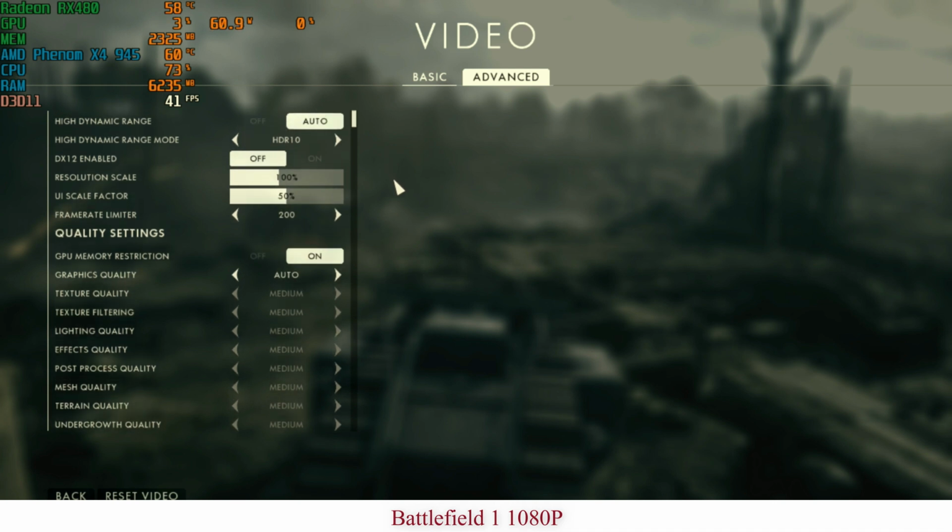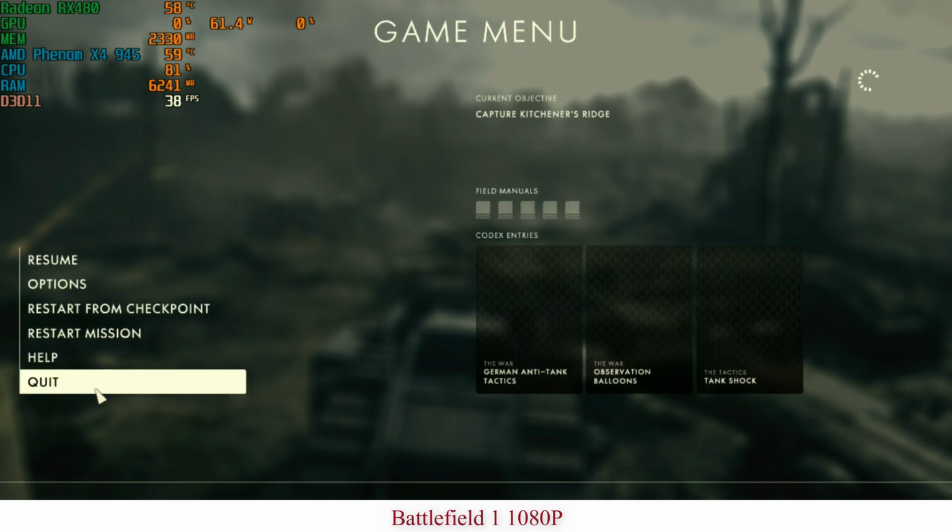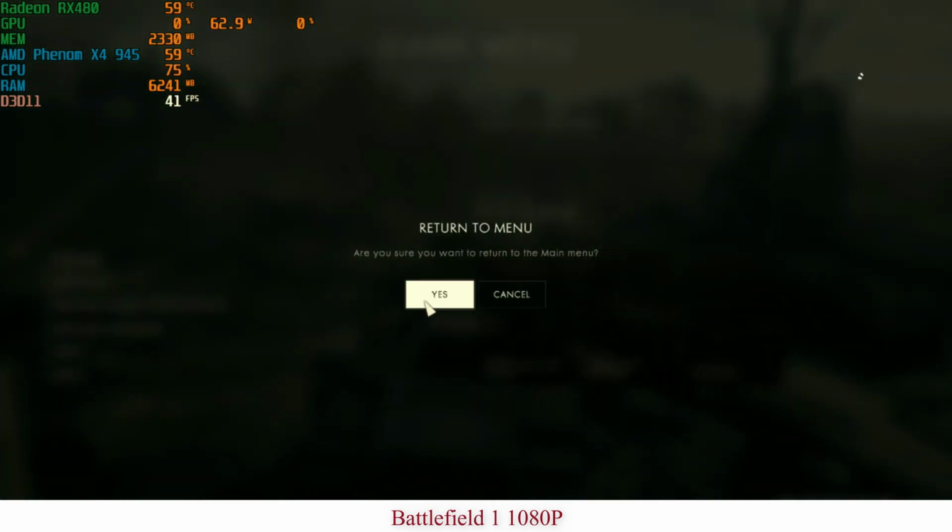It works. Again, it runs fine. It's 1080p. Resolution scale is 100%, so it's not maxed out as much as it could be, but it runs fine.